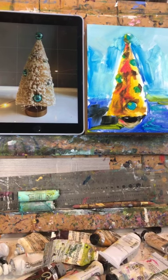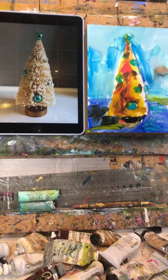I wanted to make this a little more gray.